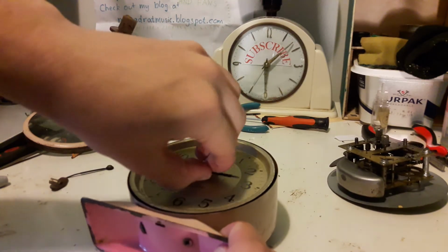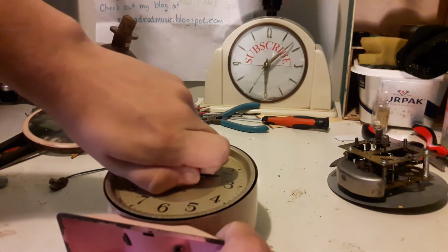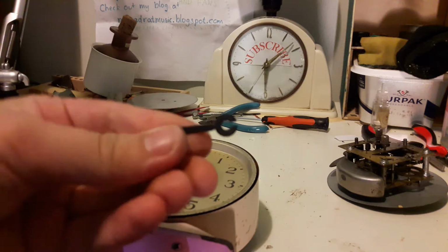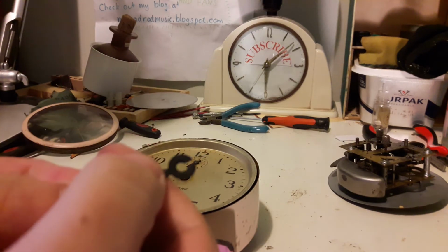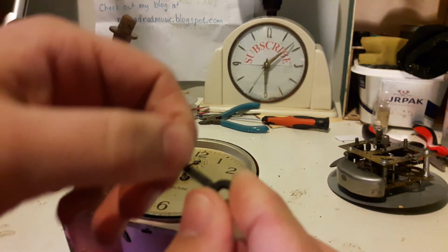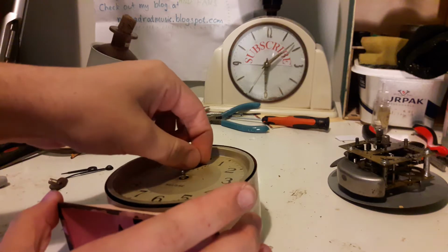Let's get this hour hand off. The minute hand looked the hardest to remove actually, because I was worried about scratching it trying to get that dome top off, but it just came off with the hand. These are painted in very, very matte black. It's almost like blackboard paint. Very weird. Alright, I'll get this alarm hand off.